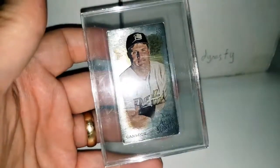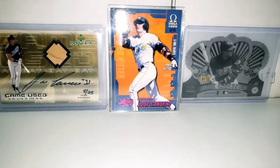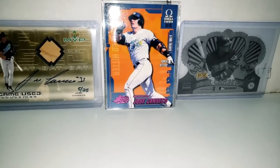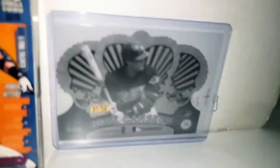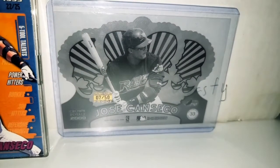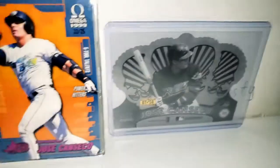Beautiful, beautiful, beautiful. So here's some cards from the, I think, late 90s, maybe 2000. Yeah, Crown Royale 2000. Oh, that might be a 2001 also. Anyways, that time period. And these are all ridiculously difficult to find. This is probably the easiest one. It's a Crown Royale proof out of 50. And you can see through it. It's black and white. It's die cut. Really neat card. Really hard to find.